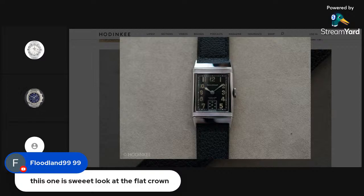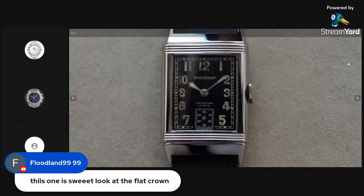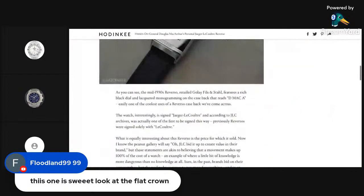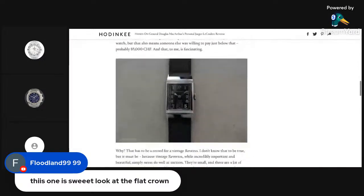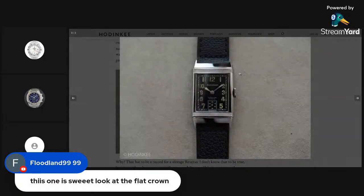Look at this sectored dial. You can see that even the hands in the sectored dials. How old is this? This is also from the 30s. Let me see exactly what year. Mid 1930s. The strap is almost bigger than the watch. I think the strap is newer, put on there by Antiquorum, who sold it at auction.